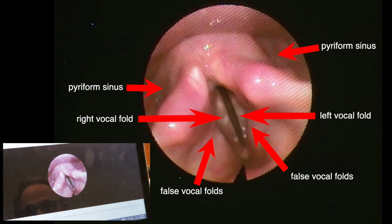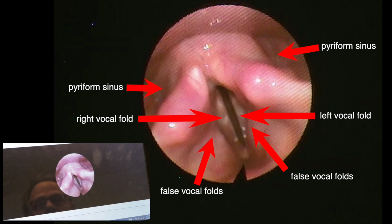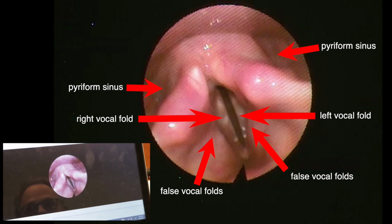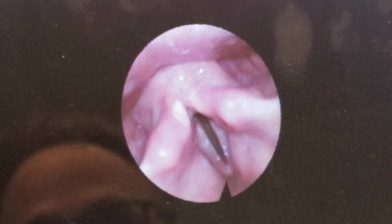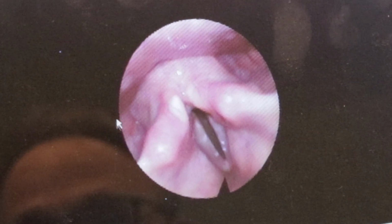These have nothing to do with the paranasal sinuses. So what's the origin of the word sinus? Cavity. Oh. So this is a cavity. And here is the opening around here to the esophagus.